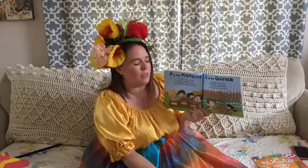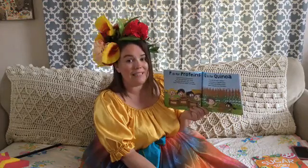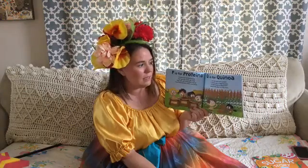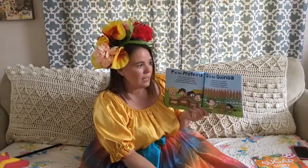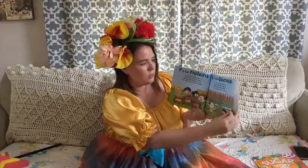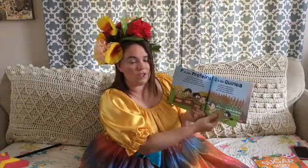Q is for quinoa. Quinoa has super protein. It seems like a magical grain. It helps keep a healthy heart and is also good for the brain. So quinoa is a grain that you can eat.